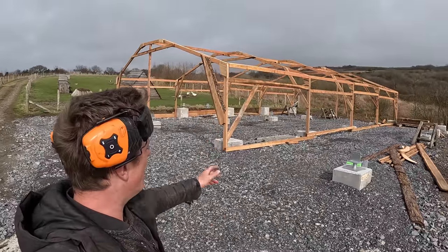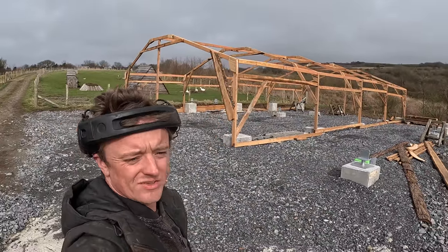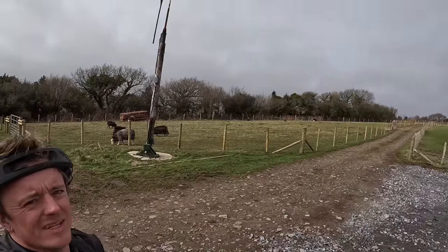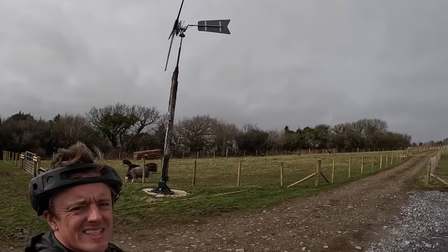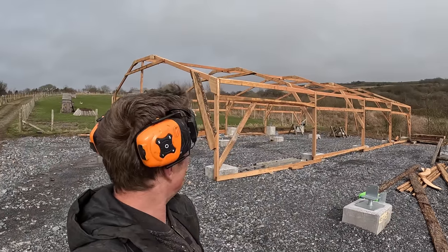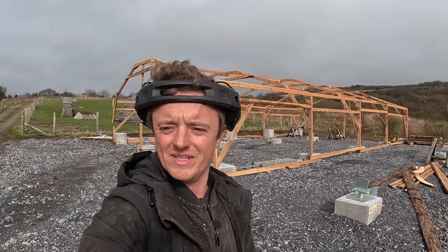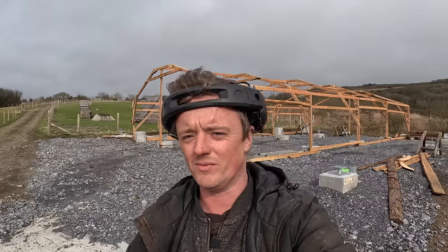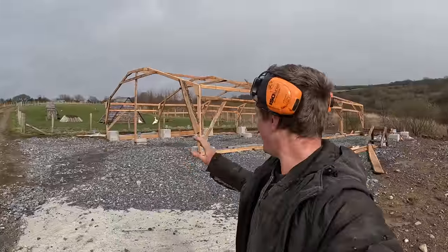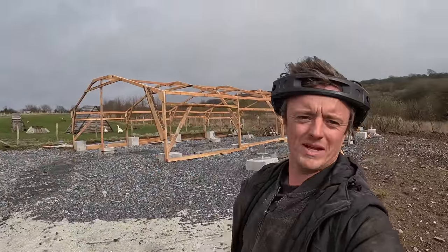But me and four other people battled all day trying to get the sheet on, and the wind, evident by the wind turbine there, is just too strong. We couldn't even hold on to it. There's no way it's gonna stay stood up in the wind we've been having. Just been really unlucky with the weather. The weather's really turned, so that whole idea is completely out.